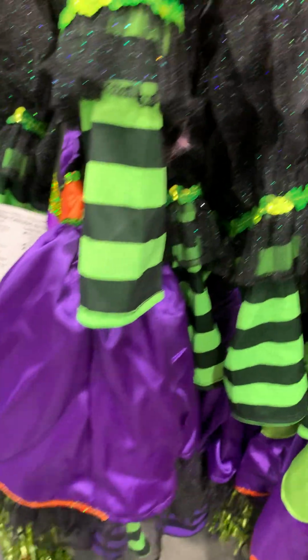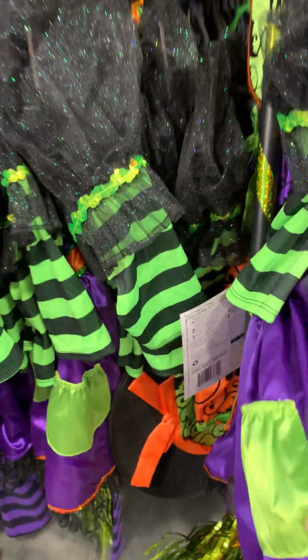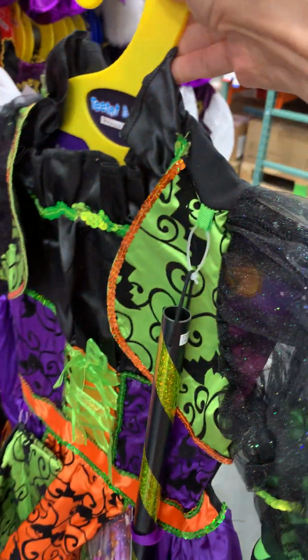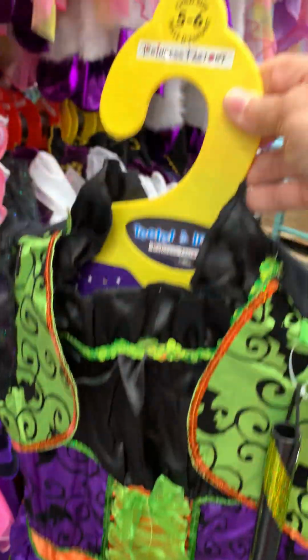I'm at Costco again, but I didn't picture everything last time because it's so big, like a big warehouse. Look at that, they come with the hat too. All these are $30. These are real nice.